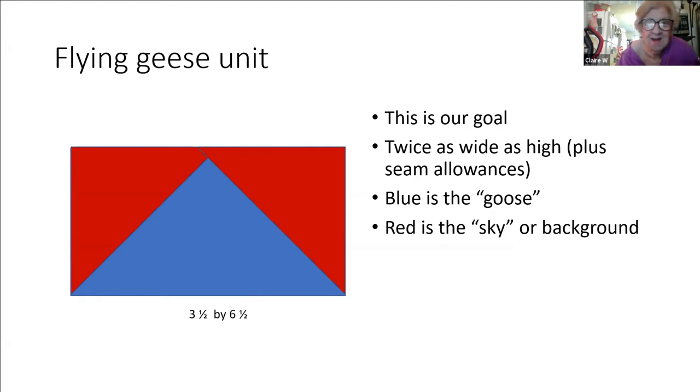So this is a flying goose unit. This is what we're going to try to make. Typically it is twice as wide as it is high. The blue part's called the goose and the red part's called the sky or the background. Is that called periwinkle blue? Yeah, it is pretty much periwinkle blue. This one is 3.5 by 6.5, which is a typical size, but they can be any size. They don't have to be any particular size.